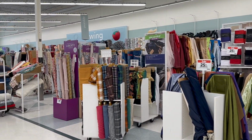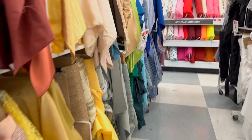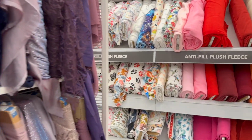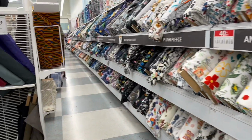Before I take a look at the patterns, I wanted to give you guys a little overview of the fabric section in this Joann's. It's really large. It's really something to see. And this is not even all of it. I'm focusing in on the garment fabrics, but there's a huge home decorating section. The quilting section is really large too.